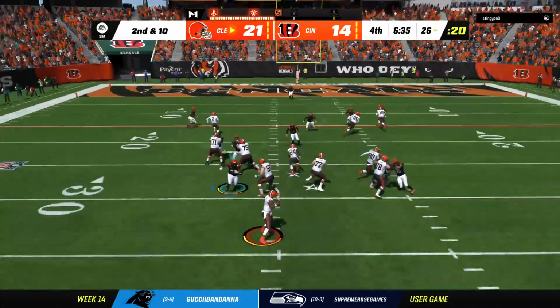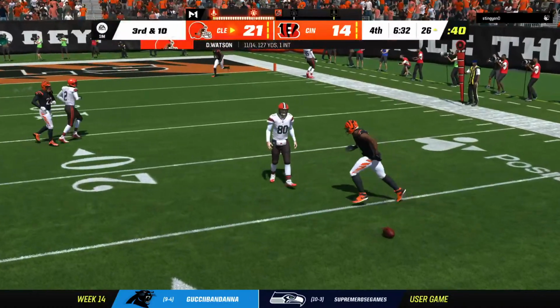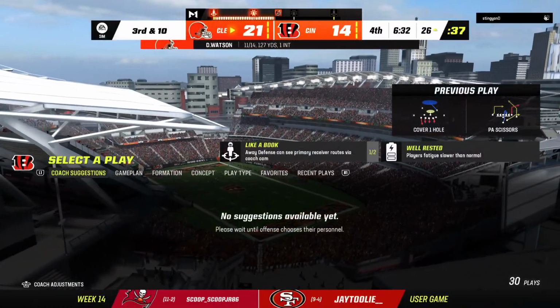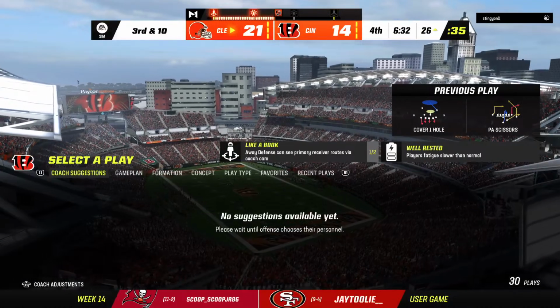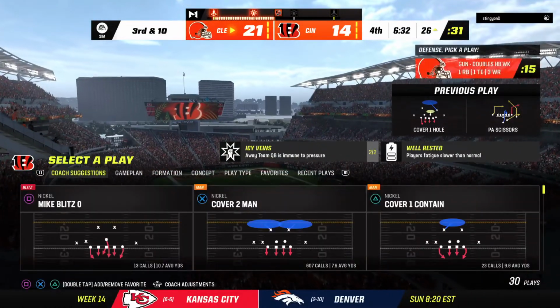They'll fake the handoff. Now Watson. The quick throw knocked away. It's incomplete. But based on the play we just saw there, he might not be the guy you want to challenge in coverage on these all-important snaps. He certainly looks dialed in right now.